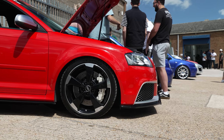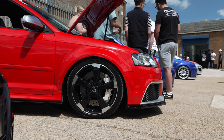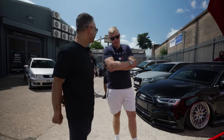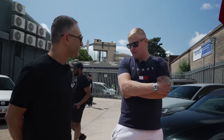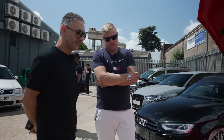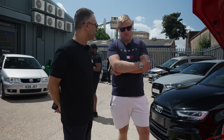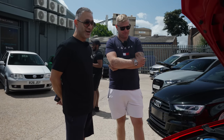What suspension are you running? B16s, Bilstein. Oh, okay, good Bilstein setup. They're solid, they are. What sort of power are you pushing out? So it's Storm Development Stage 3, so it's 536 horsepower, 711 newton meters. It puts a smile on your face every time. Oh, I can imagine that.